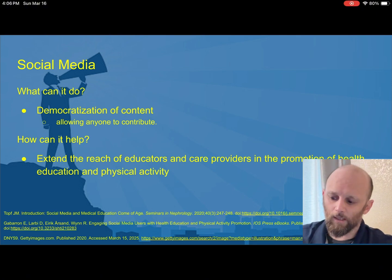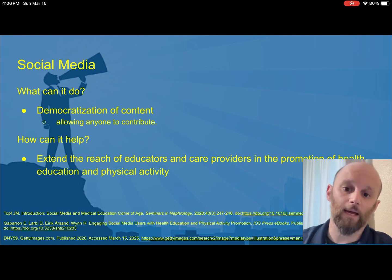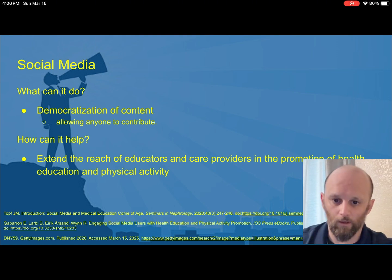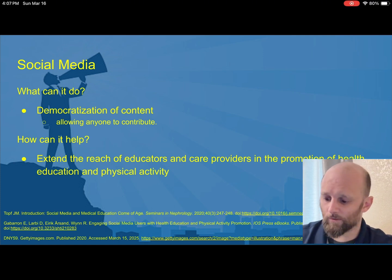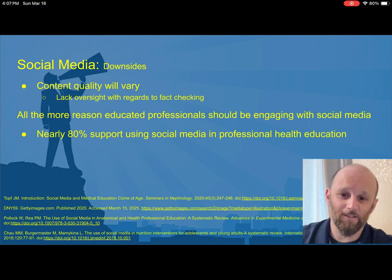So social media is able to help us by giving us a megaphone and a platform with which to spread our message out to more people than the one-on-one interaction. And one of the great things about social media is that it allows anybody to post things onto the internet. Unfortunately, that's also the downside. It allows anybody to post anything on the internet.